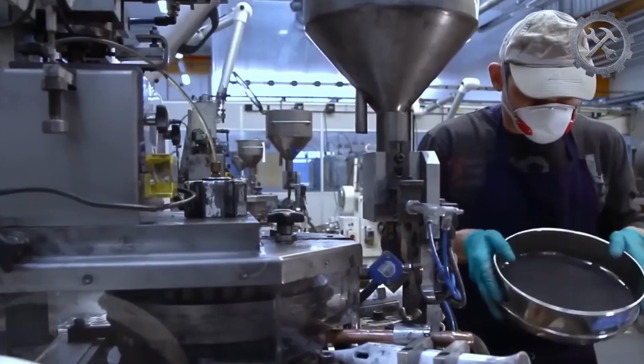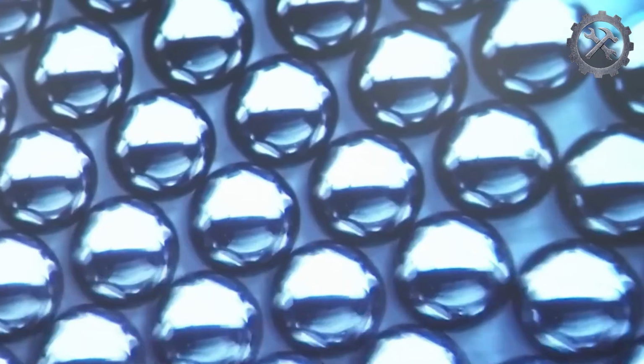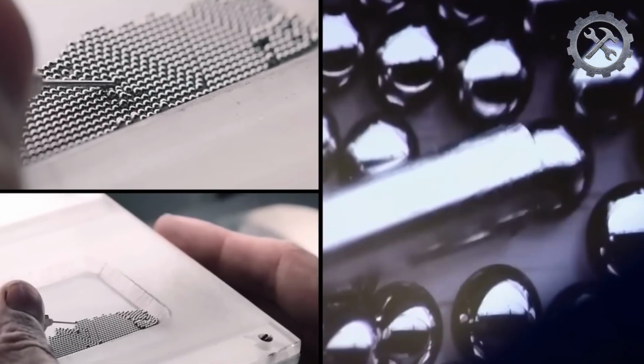But pen manufacturers must ensure that all meet the necessary quality standards. Samples from all batches are taken to detect possible defects. If more than one ball in every 5,000 is found to be imperfect, the entire batch is discarded and destroyed.